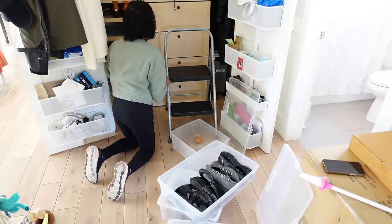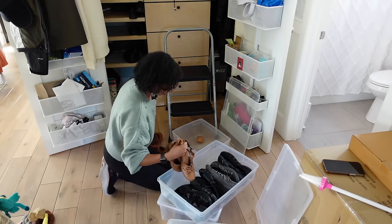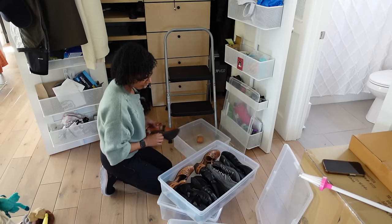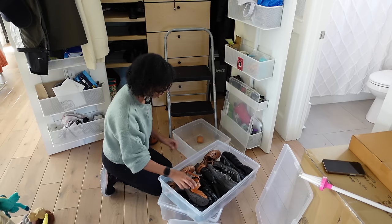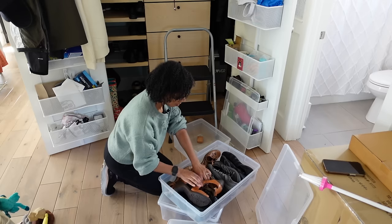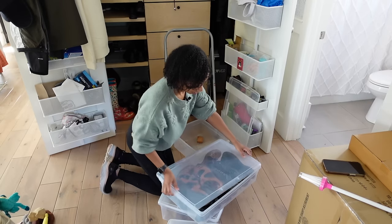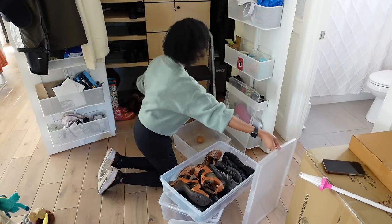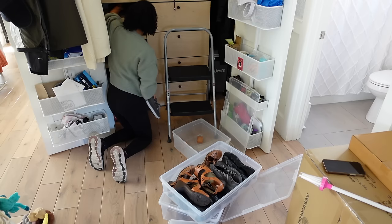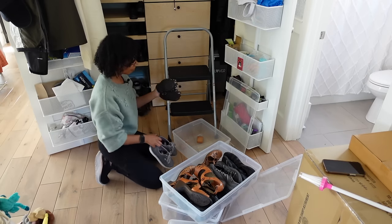These are definitely summer and these are most definitely summer. Oh my gosh, I have so many summer shoes. I may need a second container. If I can put some of these on top, it might not be as bad. I might be able to do that. Will it still close? Yes, I can put a few more on top. Okay, these are summer. And these are summer.